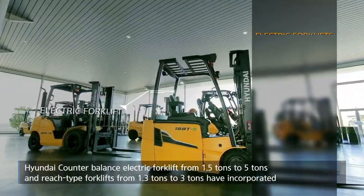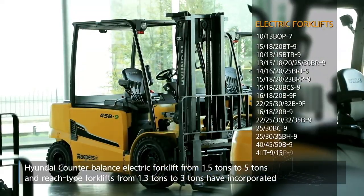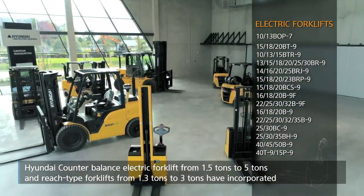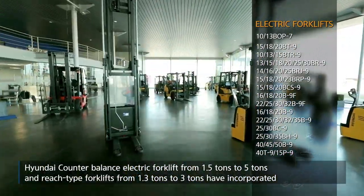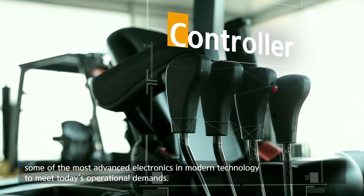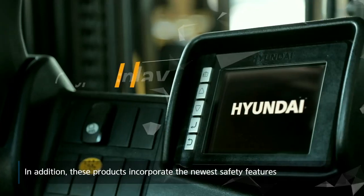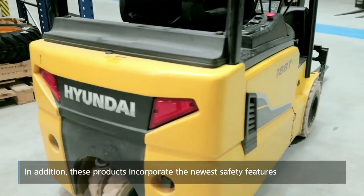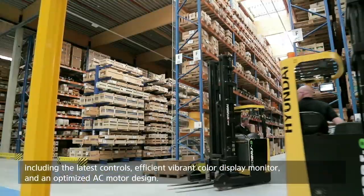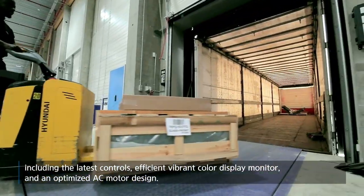Hyundai counterbalance electric forklifts from 1.5 tons to 5 tons and reach type forklifts from 1.3 tons to 3 tons have incorporated some of the most advanced electronics in modern technology to meet today's operational demands. These products incorporate the newest safety features, including the latest controls, efficient vibrant color display monitor, and an optimized AC motor design.